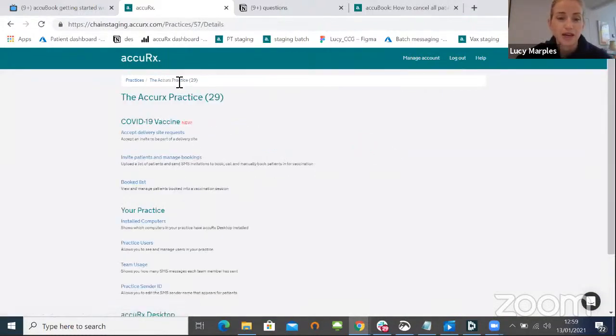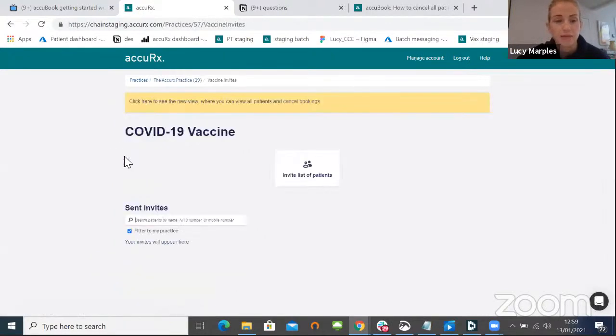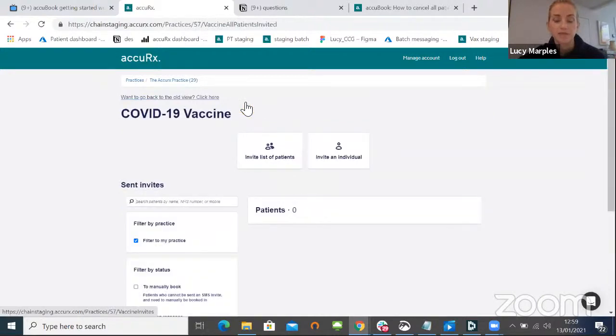And that means I can now see two different things here. I can see invite patients and manage bookings, so I'll talk you through that. And what I'm going to show you how to do here is invite patients, both as a group, so a mass invite, and then I'm going to show you how to invite individual patients as well and book them in.